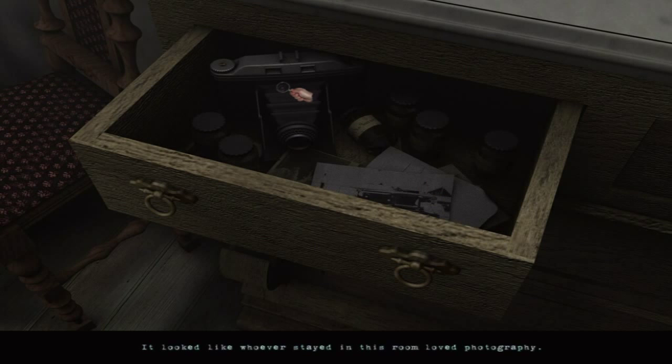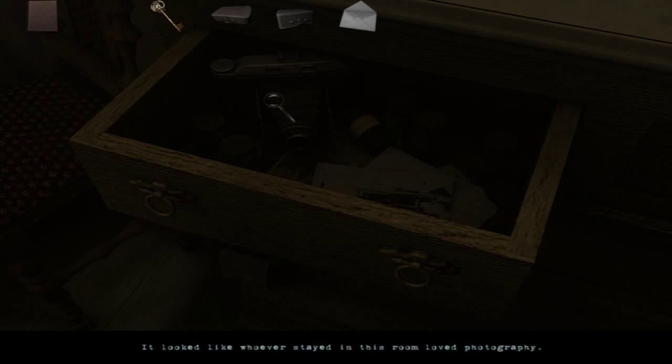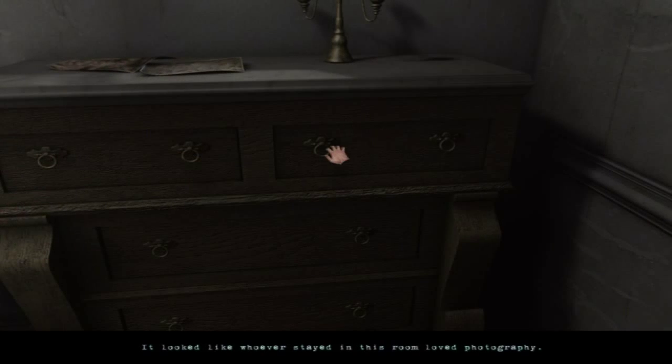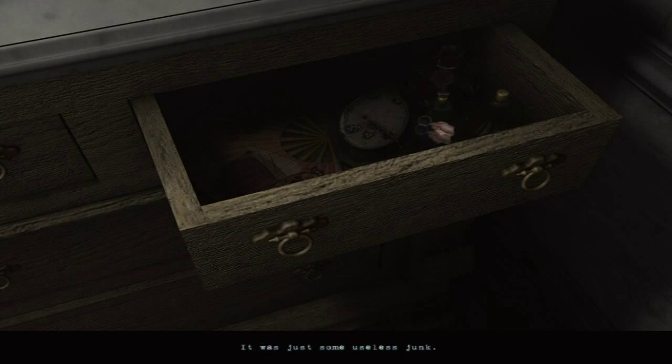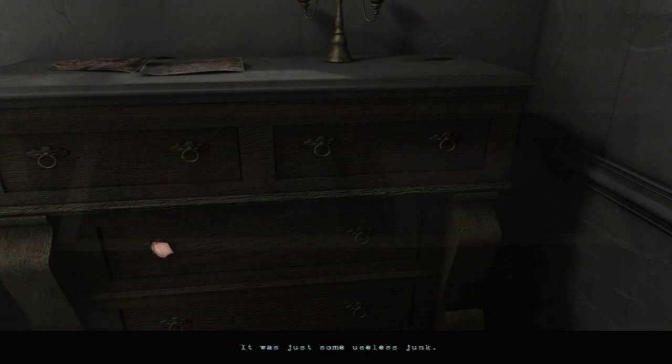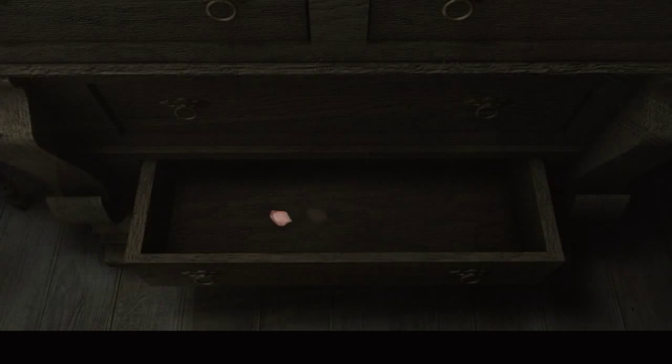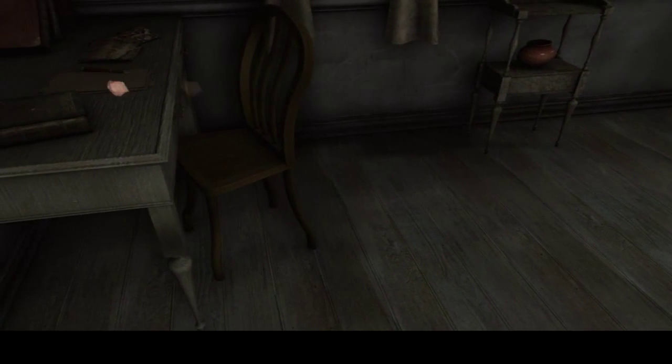It looked like whoever stayed in this room loved photography. Nothing out of the ordinary. I don't know what that special magnifying glass is for yet. It was just some useless junk. Useless? No, there's some nice things in here. And you shouldn't be complaining. You got all this stuff for free. Apparently you didn't have to pay for it. It just came with the house.